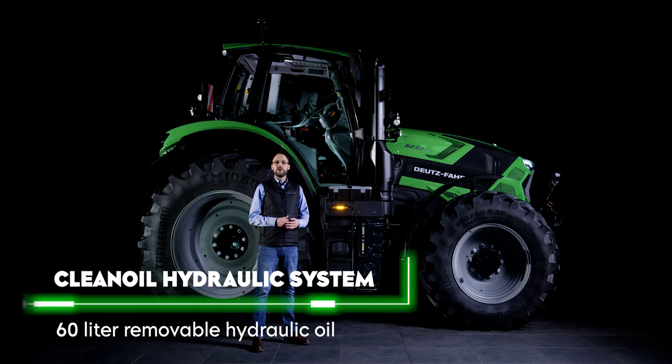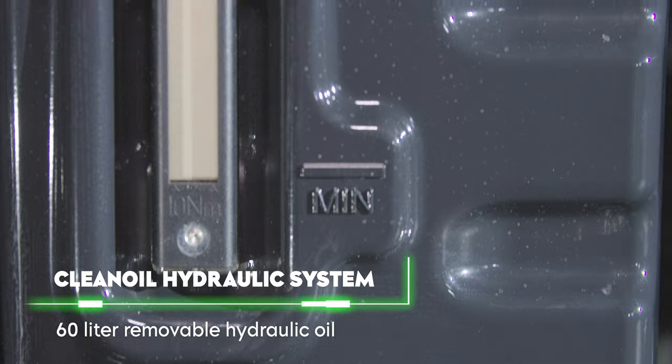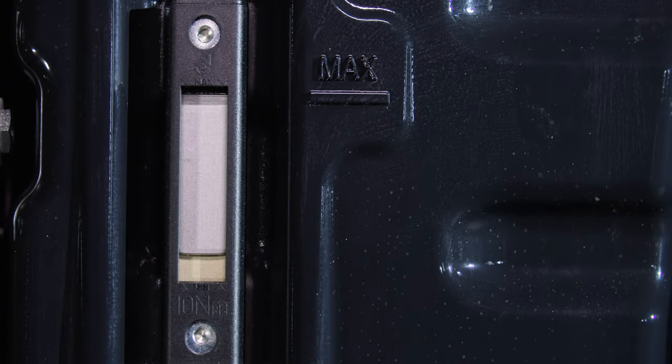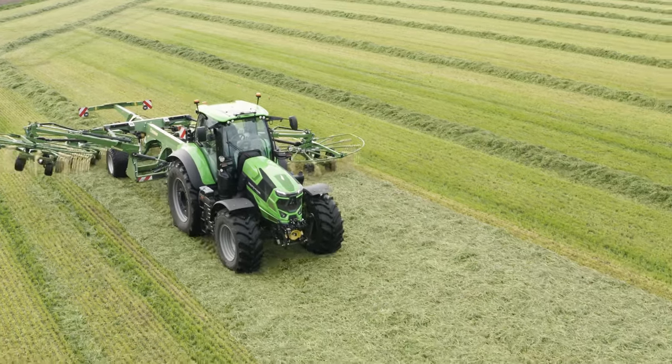Thanks to the new clean oil hydraulic system, the amount of oil that can be removed has been increased to an impressive 60 litres. And for maximum uptime, the hydraulic oil only needs to be changed every 2,000 hours.